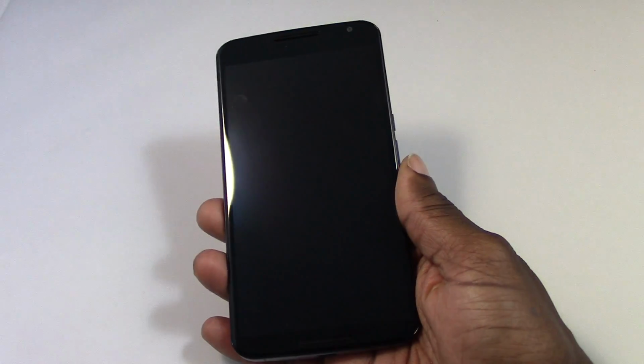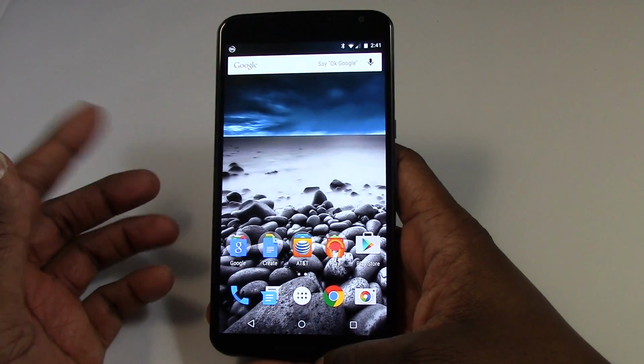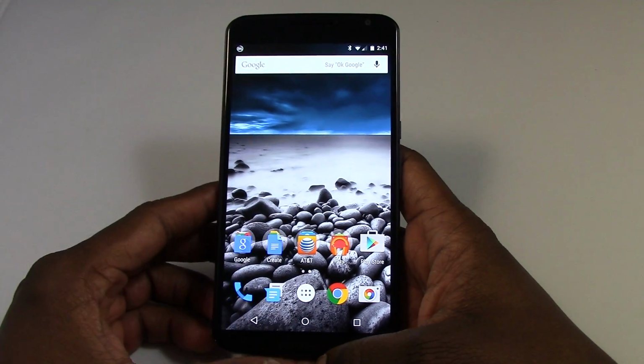But it is different, and you have to get used to it. I have no problem putting it in my pocket. That's no big deal. I like it. But it is different, but it doesn't bother me. It has the front-facing speakers, which are pretty loud, and I like them. They work really well. Not like the HTC One, but good enough.